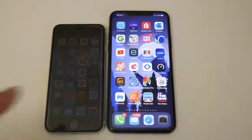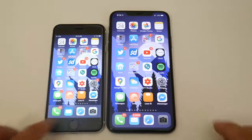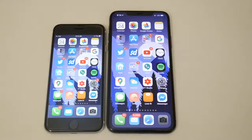Oh, another big factor is repairability cost. The iPhone 11 Pro Max OLED screen is very expensive. If you break that, it costs an arm and a leg. While the iPhone SE is much cheaper, it basically uses an iPhone 8 display.